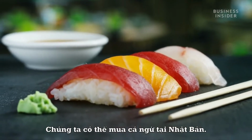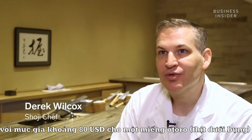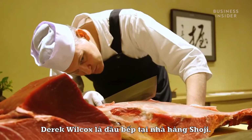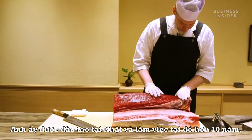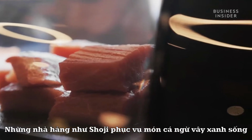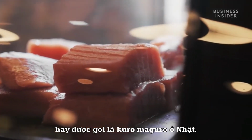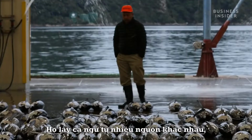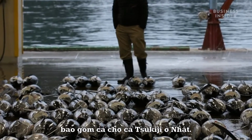We could buy tuna from Japan that we'd have to charge maybe $80 for one piece of otoro. Derek Wilcox is a chef at Shoji, a Japanese restaurant in New York. He was trained in Japan and worked there for more than 10 years. Restaurants like Shoji serve raw bluefin tuna, or what's called kuro maguro in Japanese. They get their tuna from a number of different sources, including Japan's Tsukiji fish market.